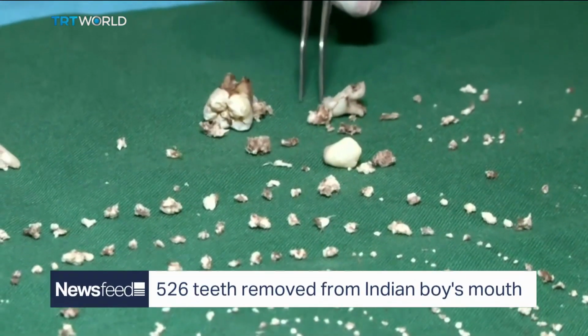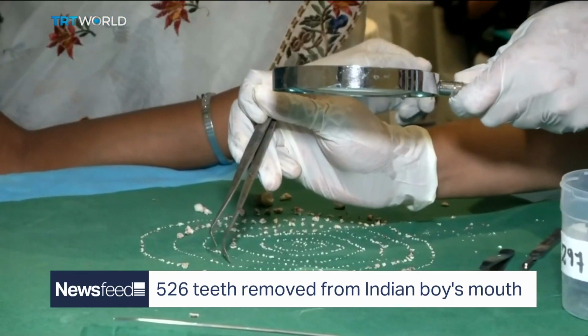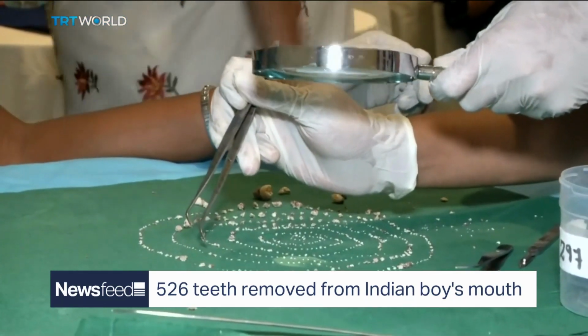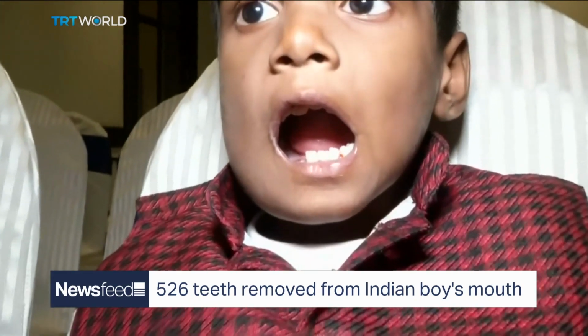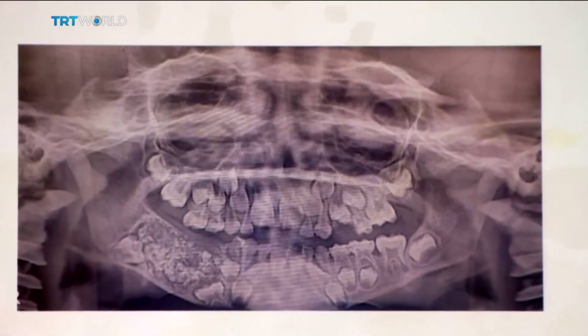This image makes me feel a little squeamish. Surgeons have removed more than 500 teeth from the lower jaw of a 7-year-old boy in India. Doctors don't know what caused the unusual growth, but say it could be genetic or caused by environmental factors like radiation.